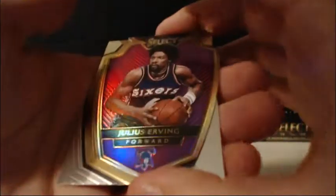Purple Julius Erving. For the Philadelphia 76ers, Frank with the purple drank of the Julius, numbered 93 out of 99. The orange Julius, rookie Kyle Anderson.